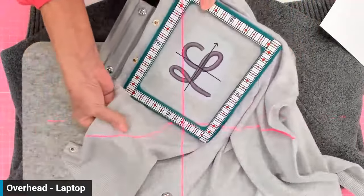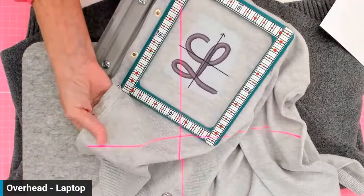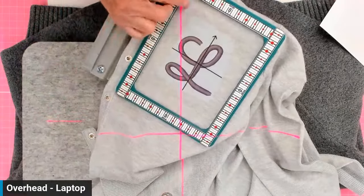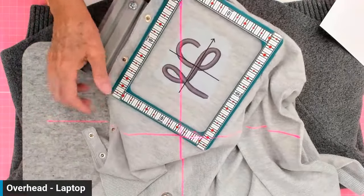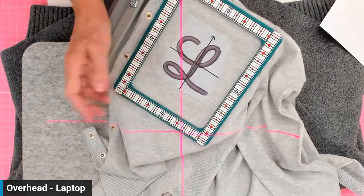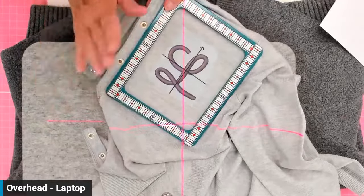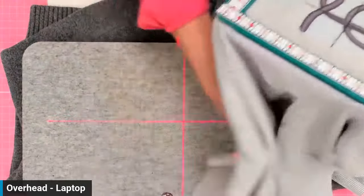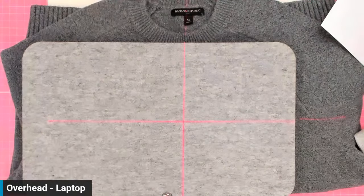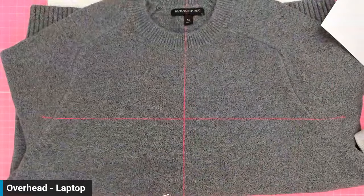Now, because this is such a fine gauge, I would not use a nap blocker on this. I would only use the topper. And I would attach this to the machine, center my needle over that crosshair, remove the template, and then add the layer of topper, the water-soluble topper. And then that would be ready to stitch. Okay, so now let's do this big bulky shirt, and we can get this hoop pad out of the way.